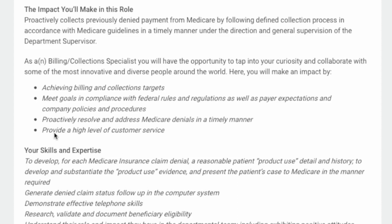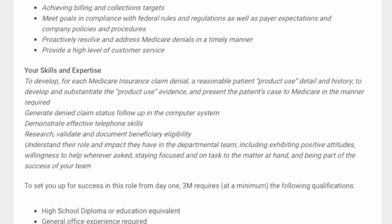You'll be achieving billing and collection targets. You'll have to meet goals in compliance with federal rules and regulations. And you'll have to proactively resolve and address Medicare denials. So you'll have to generate denied claim status, follow up in the computer system. You'll have to demonstrate effective telephone skills, research, validate, and document the patient or beneficiary eligibility information, and understand the role and impact that the departmental teams have on each other.